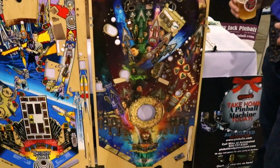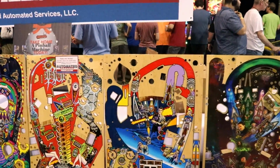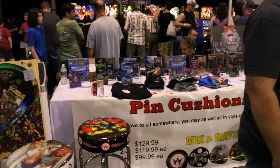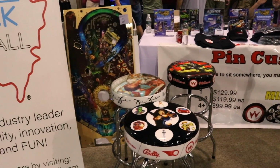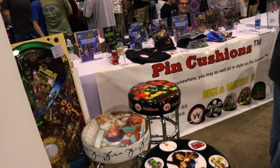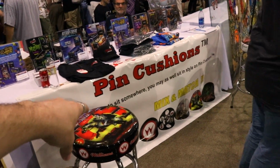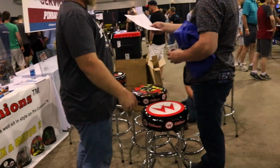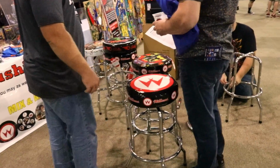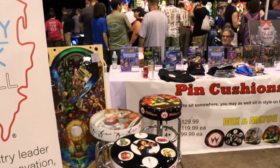Here's Pirates of the Caribbean, the New Jersey Jack model, the Twilight Zone right here, Elvira, some great pinball right here. Now these are what I need in my arcade at home: some seats, some chairs, some stools with pinball graphics. You got Black Knight right here. You got all kinds of great machines. I see Attack from Mars tucked away over there and a Williams one right there. I definitely need some of these in my house.